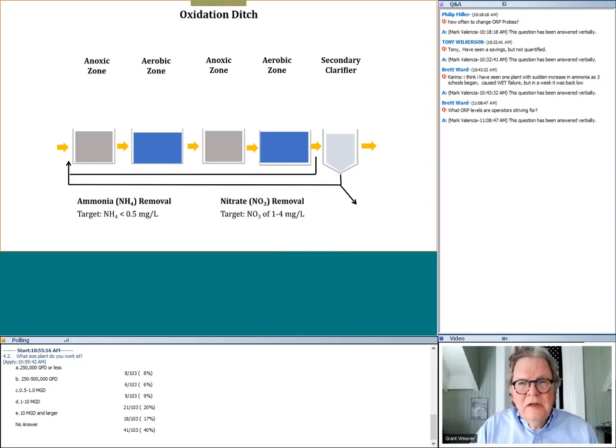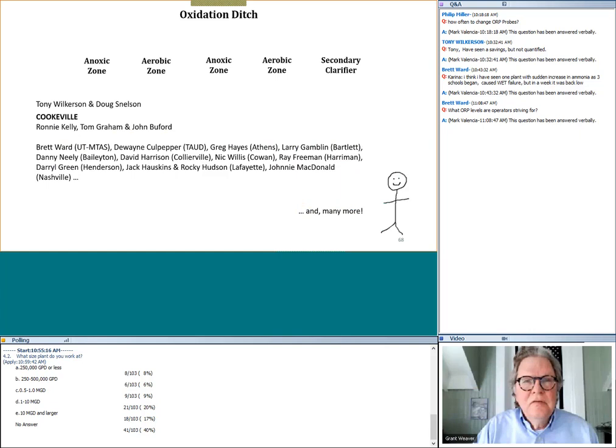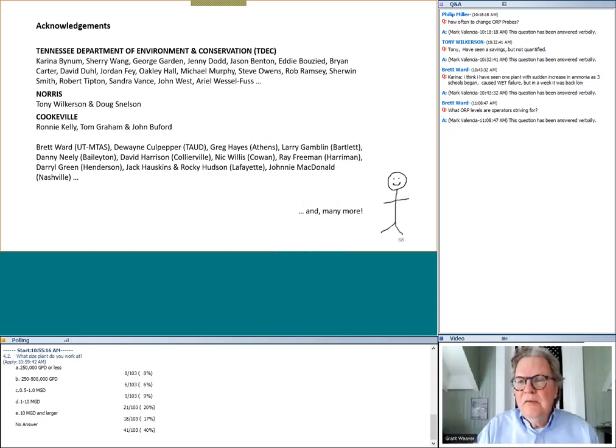Good oxidation ditch dialed in, you're going to get really good total nitrogen removal. It's not that unusual to see numbers of something like 5 or less. Wow. We got to the end sooner than I thought.